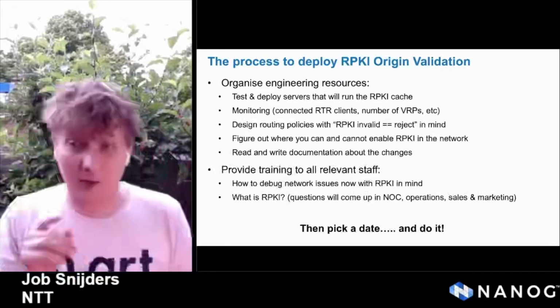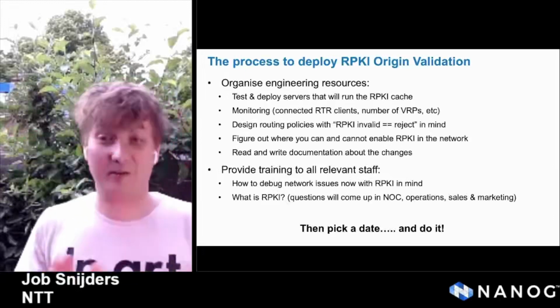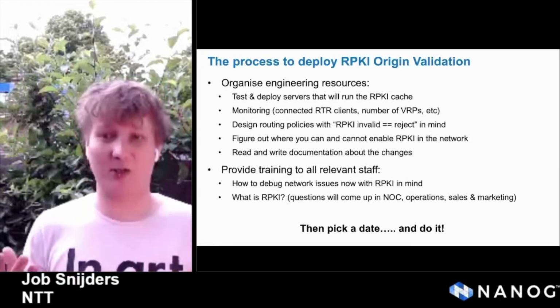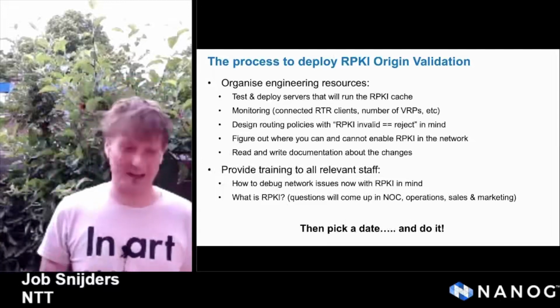And do not forget to inform your sales team, your marketing team, because everybody's excited about this. Customers are asking, what's the status on RPKI? And make sure everybody has good answers.